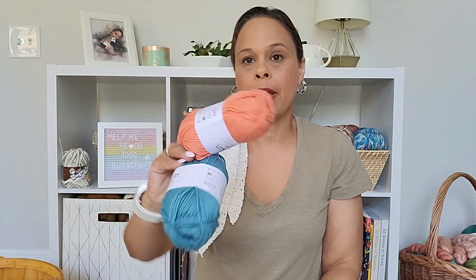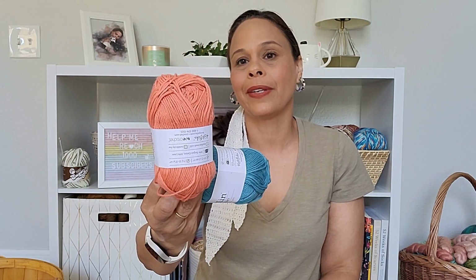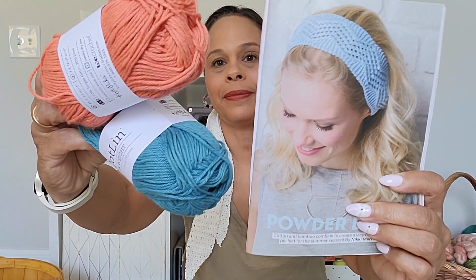On the one hand, I'm leaning towards the blue, but I think that's just because this one is blue. On the other hand, I think the coral would be a nice pop of color, but I don't necessarily know that I would wear it. But I wouldn't really necessarily wear the blue either. This is one of those things where I just want to make the project and it's going to become a gift for somebody else, I'm sure, or one of my daughters will confiscate it. So anyway, what do you guys think? Which one? All right, let me know in the comments below.